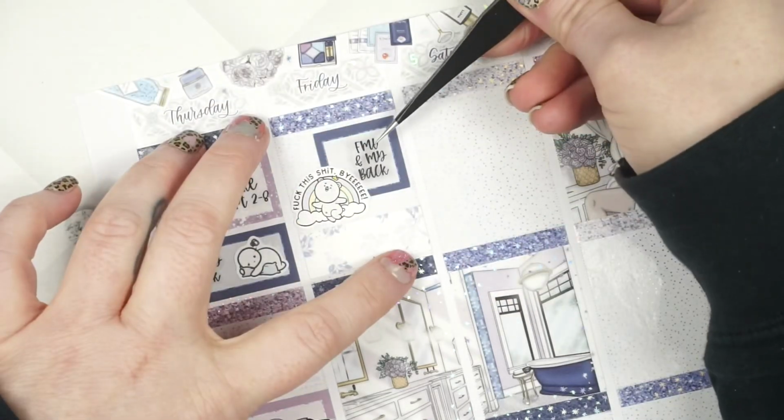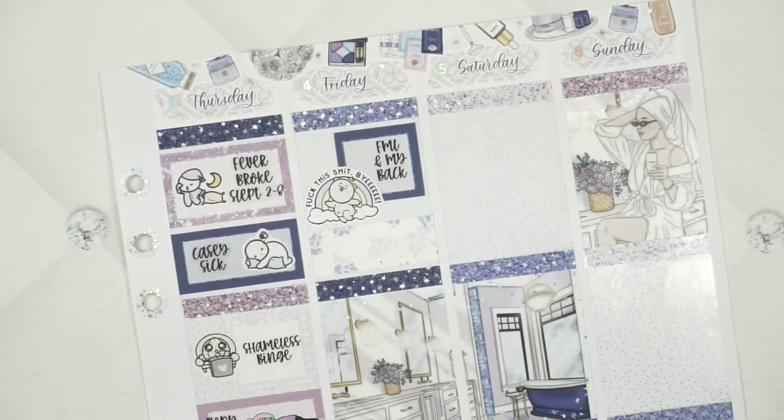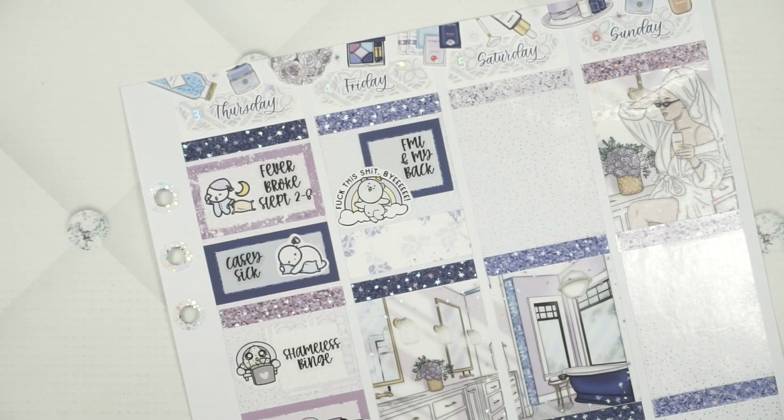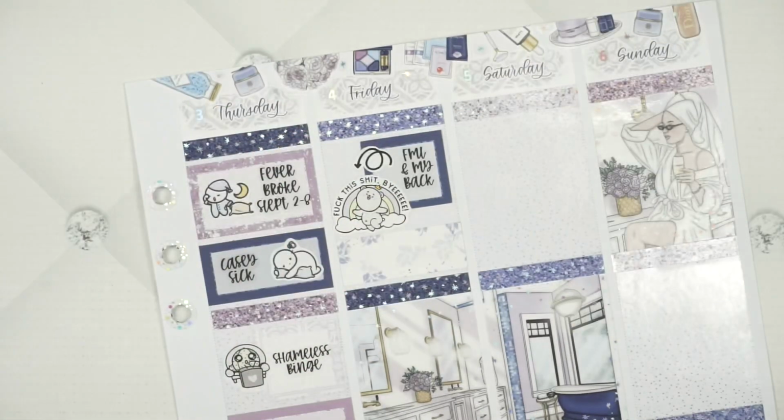So I put FML and my back. I'm going to end up using this, because this just looks strange. Let me find an arrow. So that is from Bubba Bear Studios. Can you tell what it says? Yes. It is a potty mouth sticker. Let me try to find an arrow from something that I've already used. There's one. Alright. Get it together. Just to fill in that little awkward space. I don't like the way that looks.